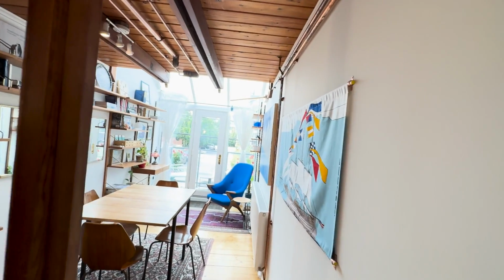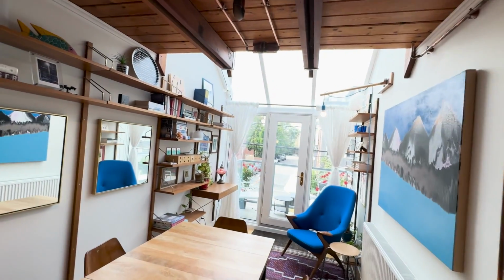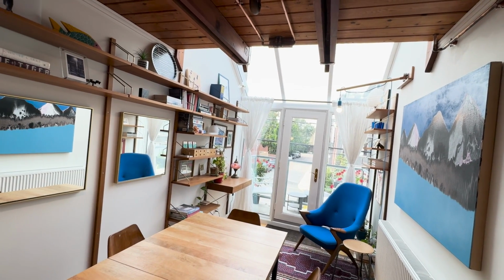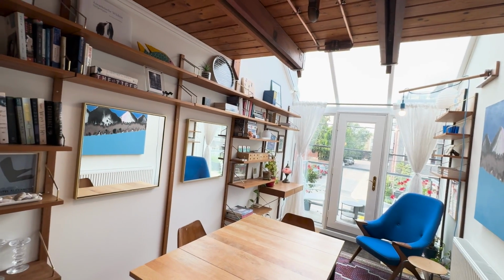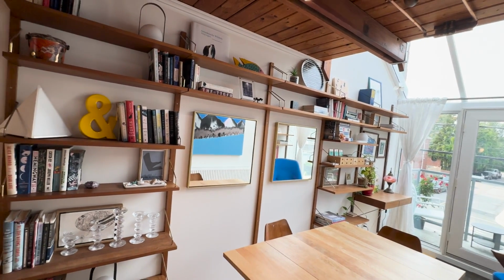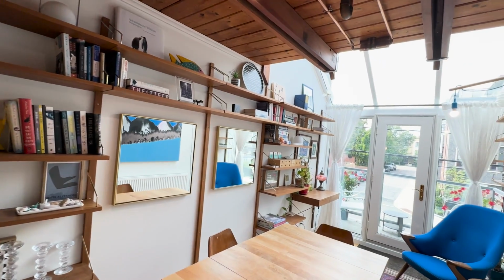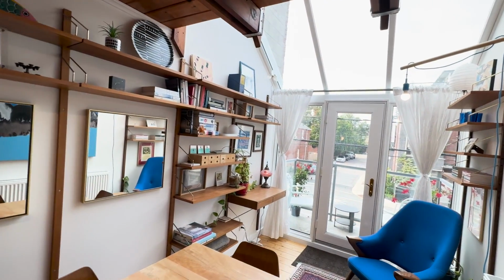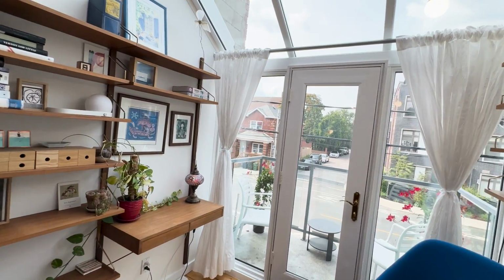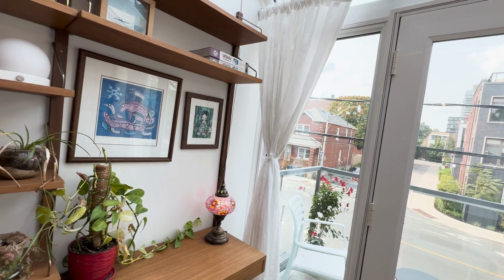Okay, so this is, it's hard to call it with conventional names. Is it a family room, a living room, a rec room? Very well decorated. Again, everything is kept in congruency with the overall style of the house. Wooden panels, wooden shelving, gold accents with the hardware and the mirrors and their frames. Very cute artisanal lamp, or that's what it looks like.